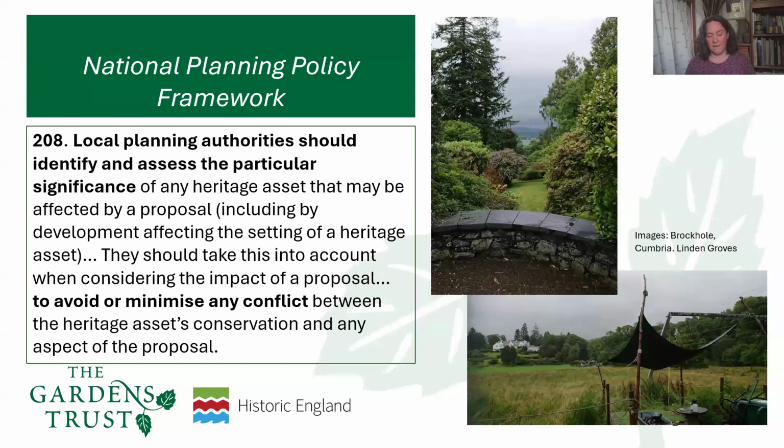Paragraph 208 of the NPPF says that local planning authorities should identify and assess the particular significance of any heritage asset affected by a proposal, including by development in the setting. They should take this into account when considering the impact of a proposal to avoid or minimise any conflict between the asset's conservation and any aspect of the proposal. So just to note that this all includes setting, as we discussed in the last webinar.